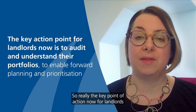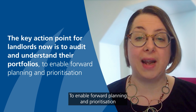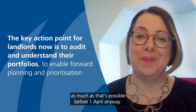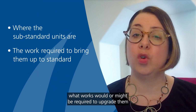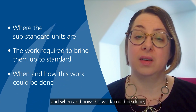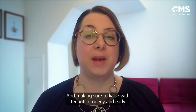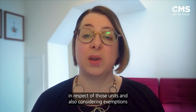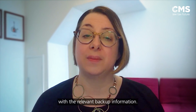So really the key point of action now for landlords is to audit and understand their portfolios, to enable forward planning and prioritisation as much as that's possible before the 1st of April anyway. And it's really about understanding where the current substandard units are, what works would or might be required to upgrade them, and when and how this work could be done, focusing on upgrading the most urgent properties for now, and making sure to liaise with tenants properly and early in respect of those units, and also considering exemptions in sufficient time to get them registered with the relevant backup information.